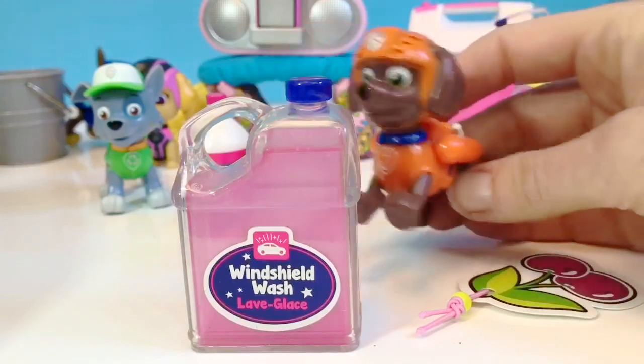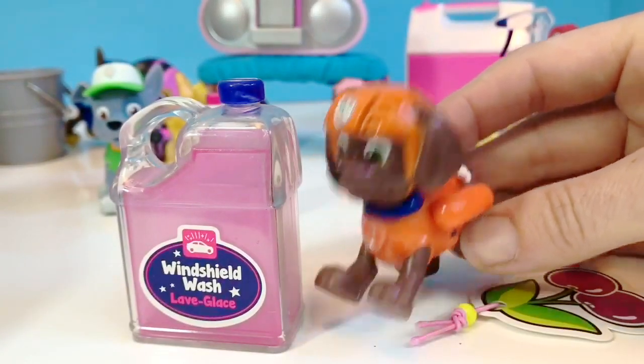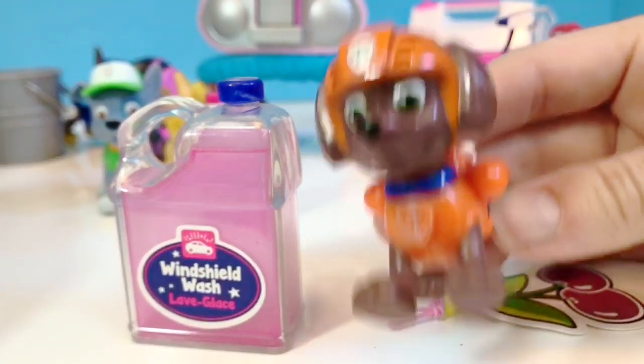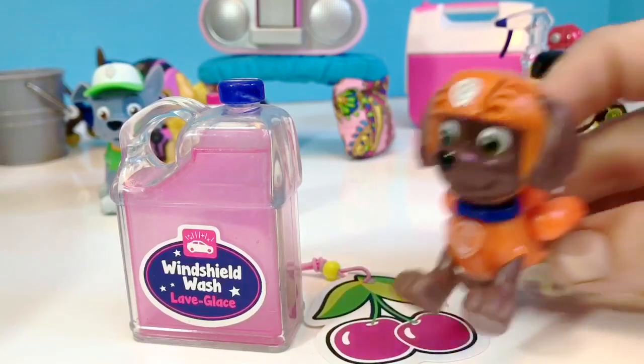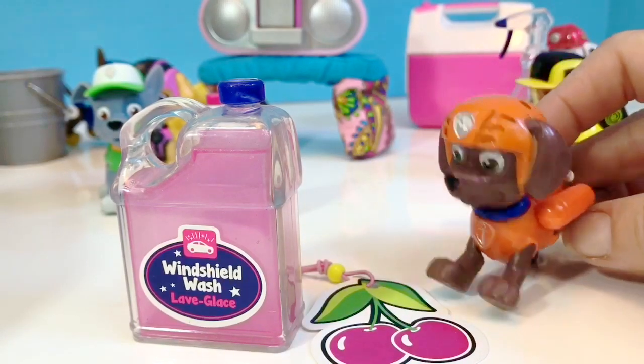I'm Zuma, and I'm in charge of refilling the windshield wash in the engine. Windshield wash can be very poisonous, so it's not for kids to touch or open. I also have the cherry air freshener to keep things smelling really fruity in the van.